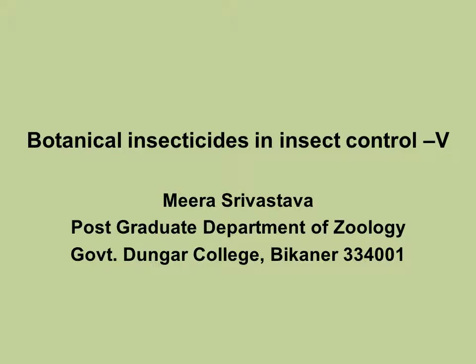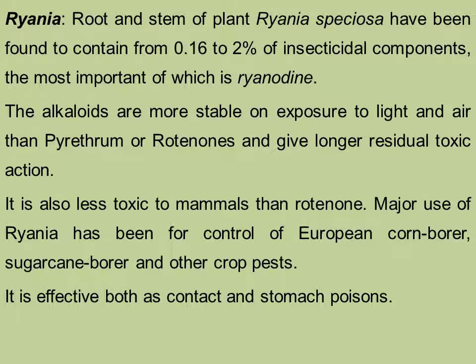Dear students, since last few days we have been discussing the botanical insecticides used in insect control, and today also, in continuation to this, I would be discussing another compound which is obtained from the plant Rhyenia. The root and stem of plant Rhyenia speciosa have been found to contain from 0.16 to 2% of insecticidal components. The most important of these is rhinodine. Because it is obtained from the plant Rhyenia, this component is termed as rhinodine.